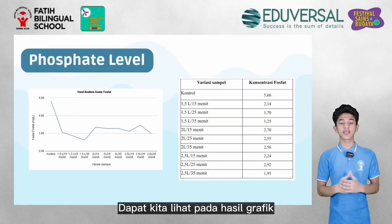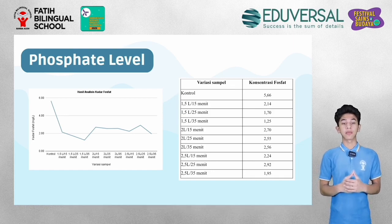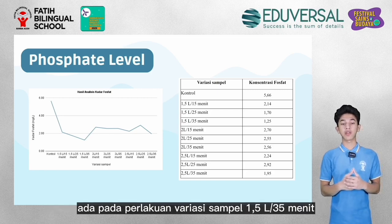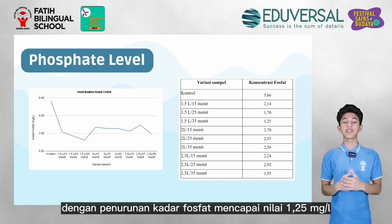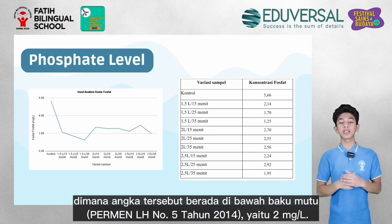We can see in the graphic results that there is a decrease in the phosphate level. It can be concluded that the most optimum sample treatment is the sample variation treatment of 1.5 liter over 35 minutes, with a decrease in phosphate levels reaching a value of 1.25 mg per liter, where this figure was below the quality standard per Men LH number 5 of 2014, which is 2 mg per liter.